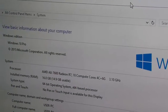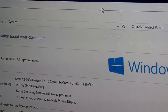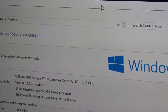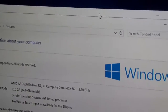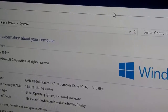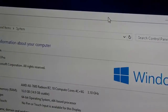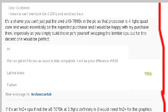I'm really pissed off and quite sad, to be honest. 3.1 gigahertz? How is that in any way 4.2 gigahertz. And yeah, 10 computer cores. Windows 10 that's valid, 64-bit. And it's just the one thing that would have made the difference. Now everything's got to go back. Got to try and find another good 8 gig computer with 8 gig graphics. Okay, so camcorder stopped working, so we're just going to roll with it.